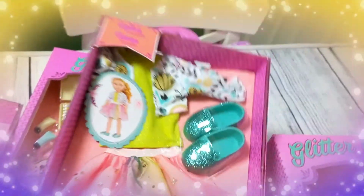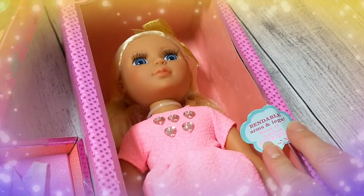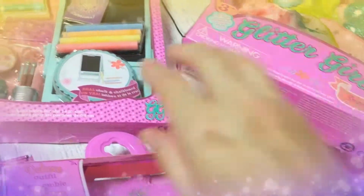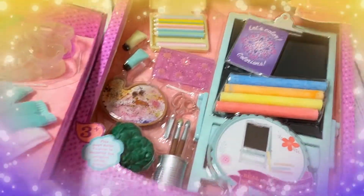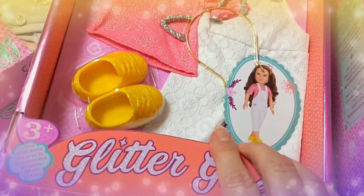The smaller sets are $12. The dolls are $25, and their arms and legs are bendable as well. And the bigger type of kits, this one's called Creative Art Kit. They're $17. And I think the bigger sort of clothes kits are $17 as well.